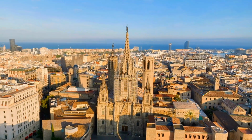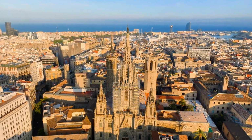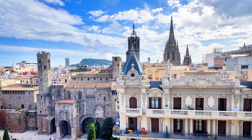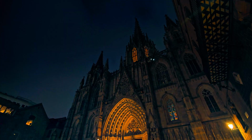Climb to the rooftop, and you'll see the old and new city merge. Terracotta rooftops, glass towers, and the glinting Mediterranean beyond. Up here, the city feels small, sacred, and strangely silent.